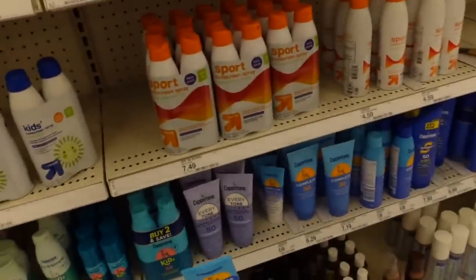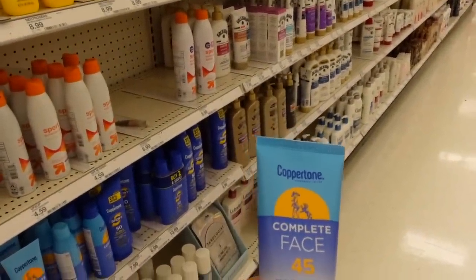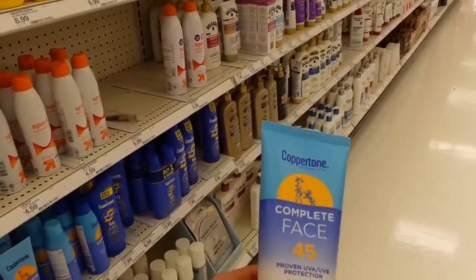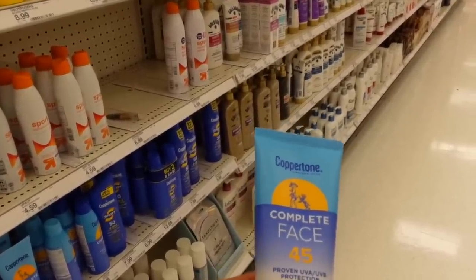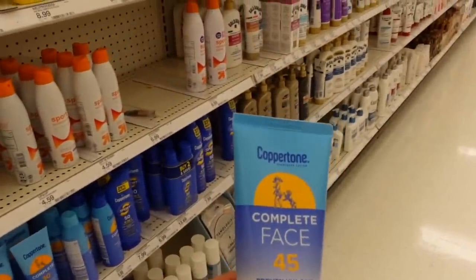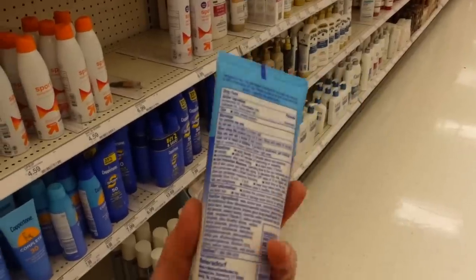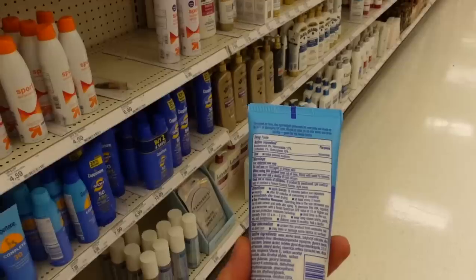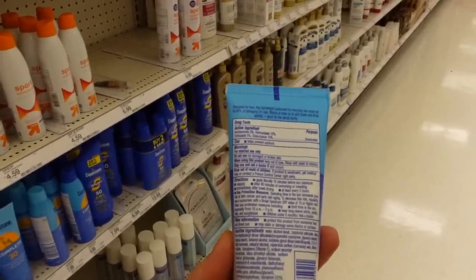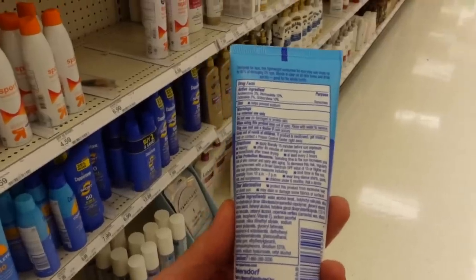Coppertone also came out with a new facial sunscreen. Now you can use the body sunscreen on your face, but a lot of times the body sunscreens, similar to body creams, body lotions, they're thicker in consistency and that can feel very heavy on the face. Although that product, as I just pointed out, has the SD alcohol in it, which likely makes it more fast absorbing. So I would definitely give it a try on your face. People who have oily skin or very sensitive skin may find that the heavier consistency is uncomfortable, or they don't like the way it looks, or it irritates their skin, but it's definitely worth a try.